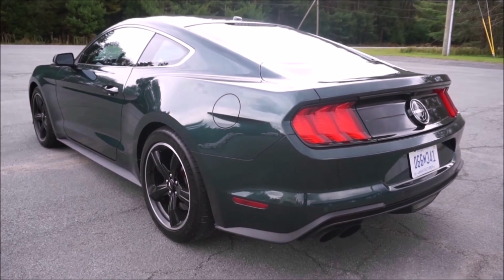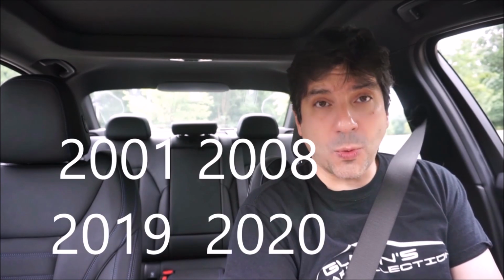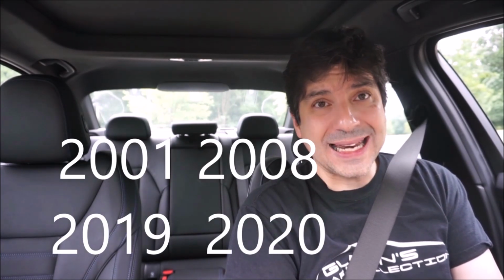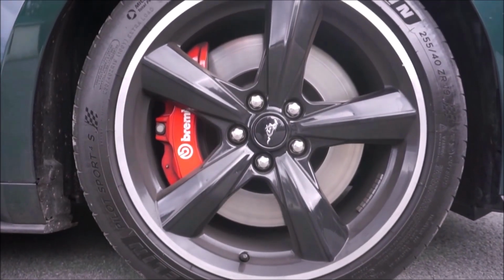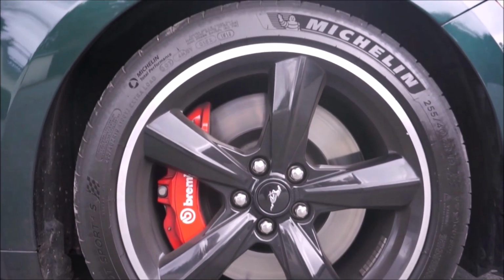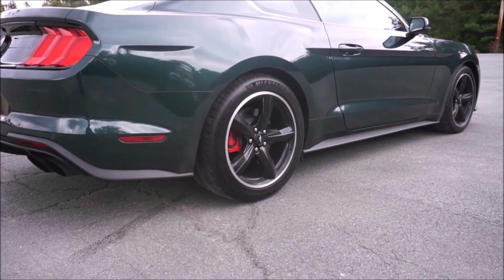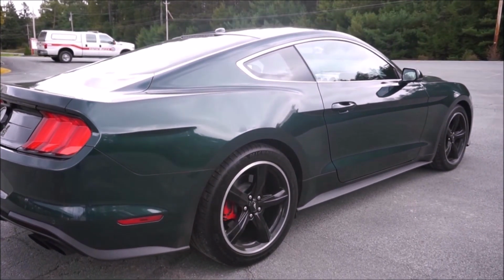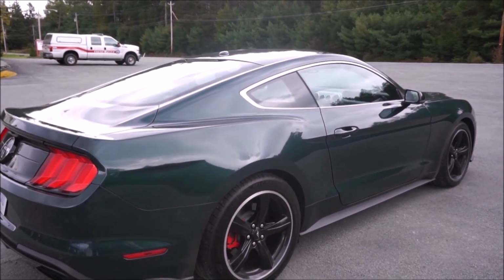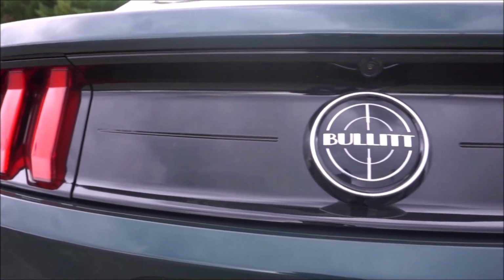Well, first of all, there's only been a Bullitt Mustang three times: 2001, 2004, and now in 2020. So it's not like they make a Bullitt Mustang every year. The Bullitt also gives you slightly more horsepower. Instead of the 460 horsepower the GT has, you have 480 horsepower. How does it make that? One of the reasons is a modified intake from the GT350, a car that I love.